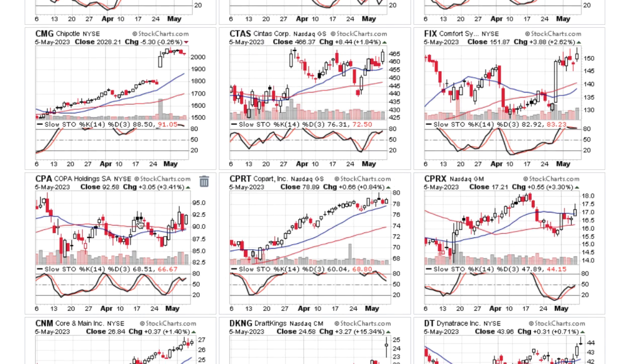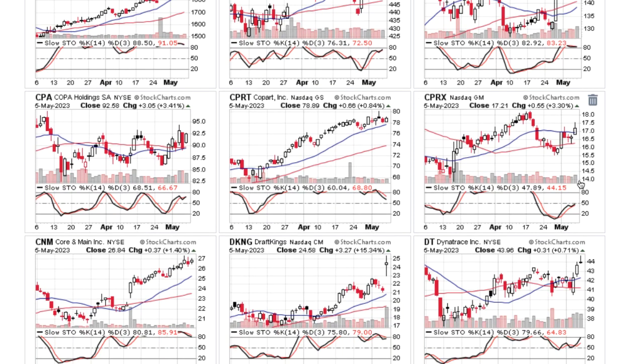Copa looks like it wants to break the top of this range. Copart, an auctioneer that helps insurance companies retrieve some lost profits through the auction process, especially cars, etc., that are water damaged. They are refurbished and resold at auction. That continues to trend. CPRX, looking for it to follow through. Stochastics rising, volume picked up on Friday. Look for a price to get back above 18.